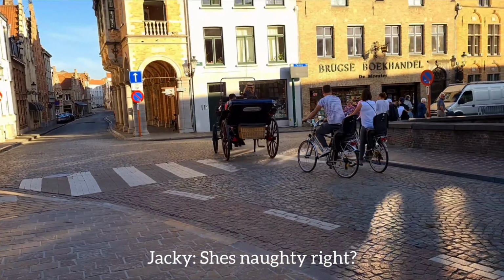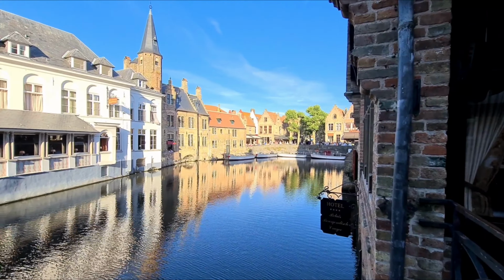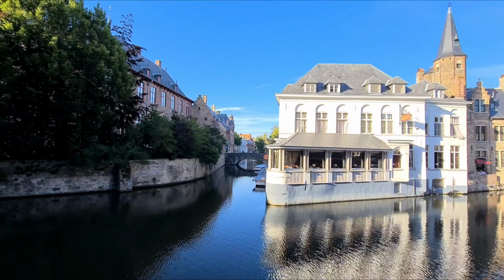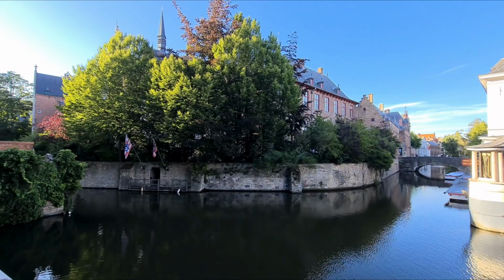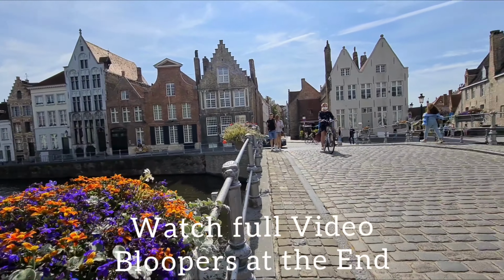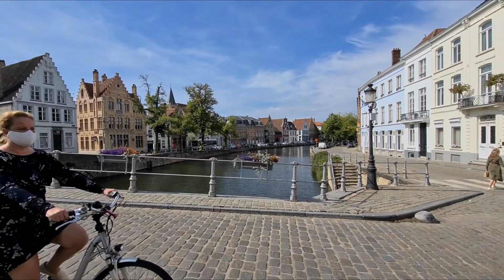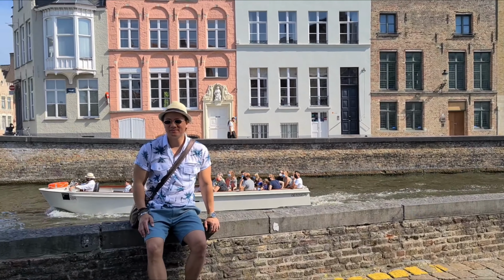It's another brand new day. And today, join us as we explore this beautiful city of Brugge, as the locals call it. In English, Bruges. So, come and join us. Let's go, guys.